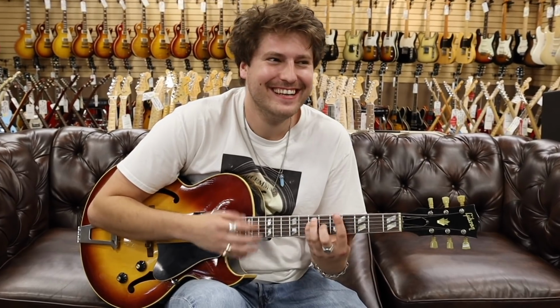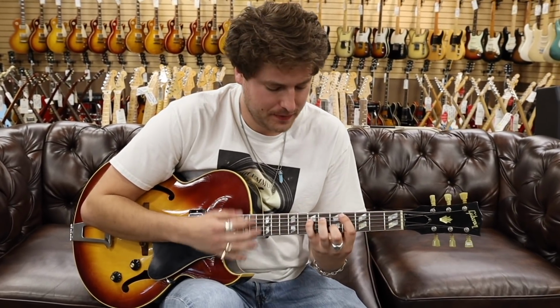There you have it, your guitar of the day. It's a 1965. Ooh, 1968. But it's hard to say that when you're trying to say 175. But a very cool guitar. Becoming one of my favorites in the jazz world.